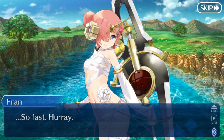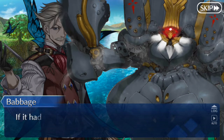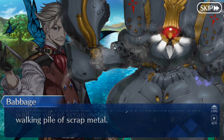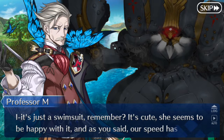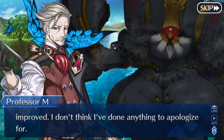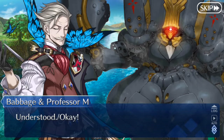So fast. Hooray! Fortunately for you, I admit that our speed has improved. If it hadn't, I would have thrown you headfirst into that walking pile of scrap metal. Just look at what you've reduced Victor's girl to. It's just a swimsuit, remember? It's cute. She seems to be happy with it, and as you said, our speed has improved. I don't think I would have done anything to apologize for. Stop. No fighting. Come on, let's go. Understood. Okay.